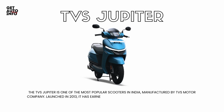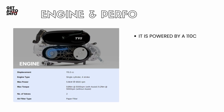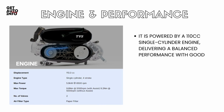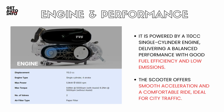Launched in 2013, it has earned a reputation for its fuel efficiency, comfort, and reliability, making it a favorite among urban commuters. It is powered by a 110 cc single-cylinder engine, delivering a balanced performance with good fuel efficiency and low emissions. The scooter offers smooth acceleration and a comfortable ride, ideal for city traffic.